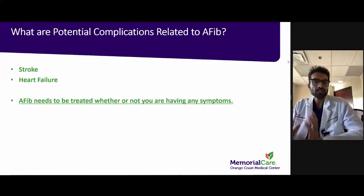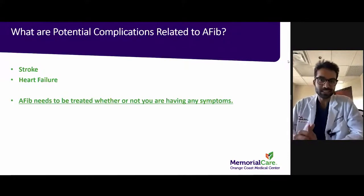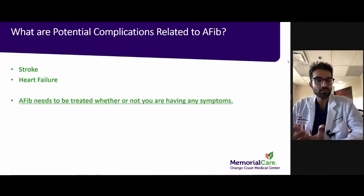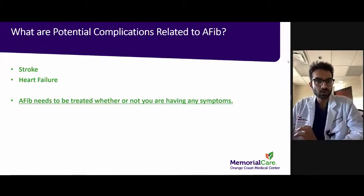So, this is kind of the most important slide of the entire slide deck, and it's the third line on this slide that's really important, which is atrial fibrillation or AFib needs to be treated whether or not you're having symptoms. And the reason for the emphasis on that is because of the increased risk of stroke and heart failure. And the increased risk is almost fivefold. Next slide, please.